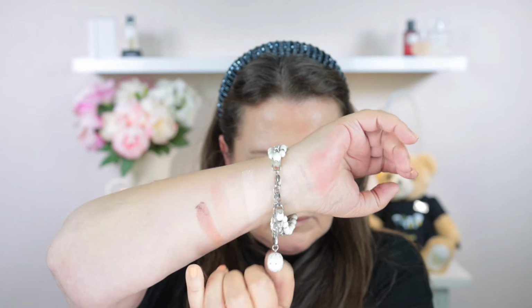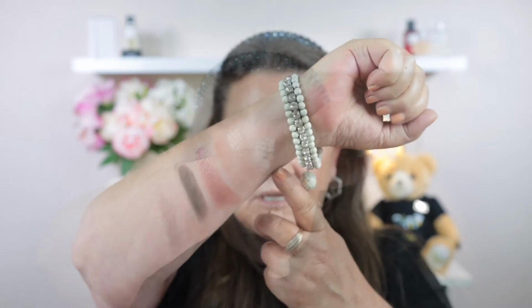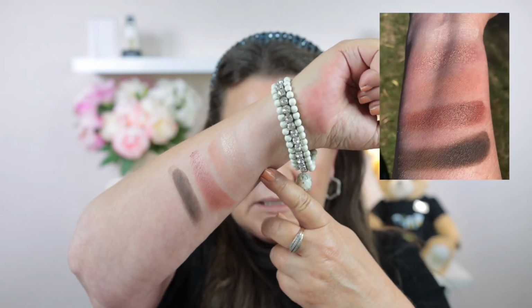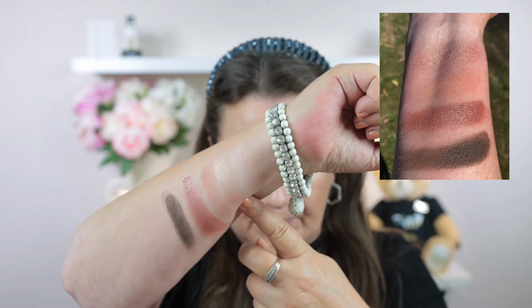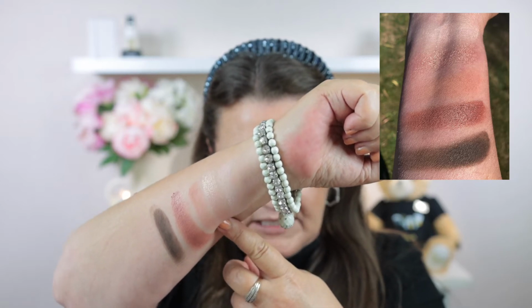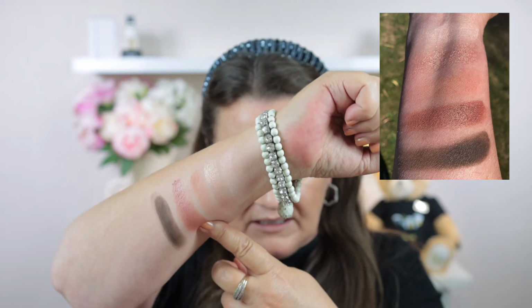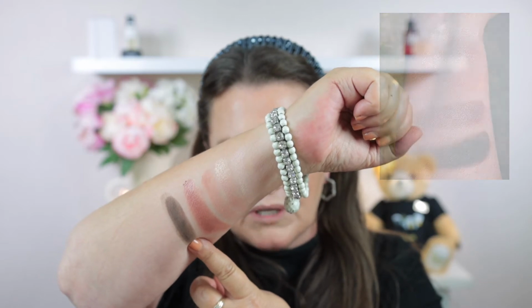So as I said, there are 5 shades in this palette, and what I will do is swatch them on my arm so you can take a look at them. So these are the shadows swatched from left to right. The first one is a shimmer, and that is called Mystic. Then we have Panoramic Pink, which is a sparkle, like a topper shade. Then we have a matte called Antique Rose. Then there is the metallic called Exit Rose. And last is also a matte, and that is called Mahogany.